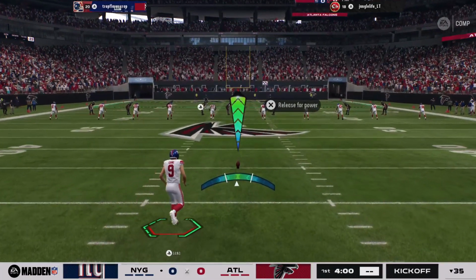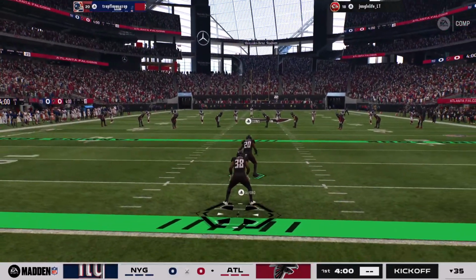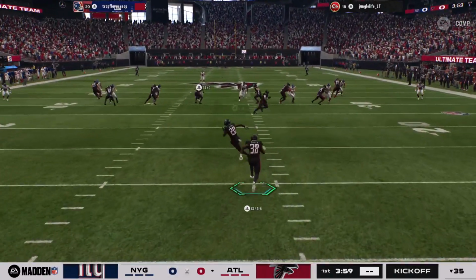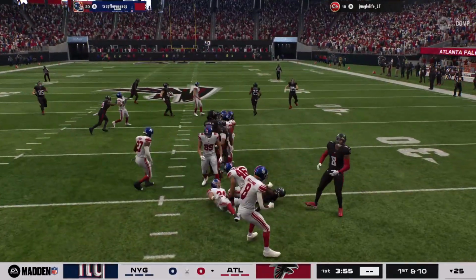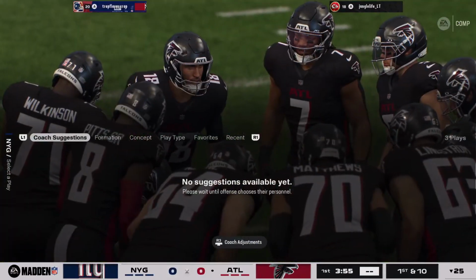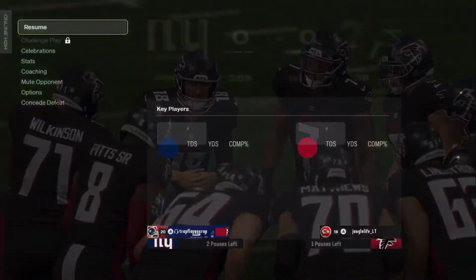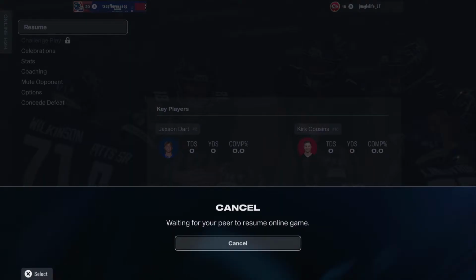The kicker, Graham Gano, set to put his foot into this one. And we are underway from Atlanta. Oh, heck of a move. And he'll be stopped up at the 25.